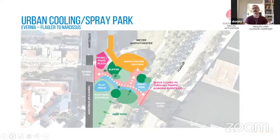In addition, if we look at potentially realigning Narcissus, which you can see at the bottom left in a gray box, what it does is it creates a lot more space to expand Post Park further up to the west towards Narcissus. This creates a little bit more place for potentially play programming. And it also, like I mentioned before, creates a more generous and easy to navigate intersection at Narcissus. Next slide.